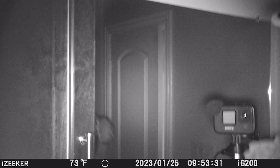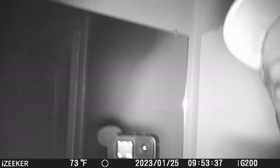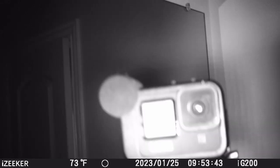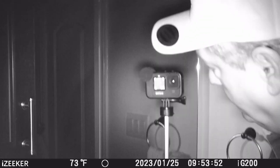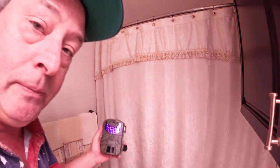The GoPro that we actually have the lights. But when I look at the camera, the GoPro, you can see the glow of those lights. I can't see. That's kind of crazy. Just need to put this out and see if we can capture some critters. Well, let's see if we can capture a bunny rabbit or some birds.